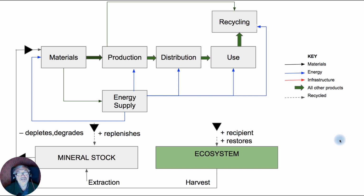And then, of course, recycling happens from production. Any waste goes into recycling. That goes back into the various stages of production as well. And you can even second-hand and repair, for example, that goes directly into being used again.